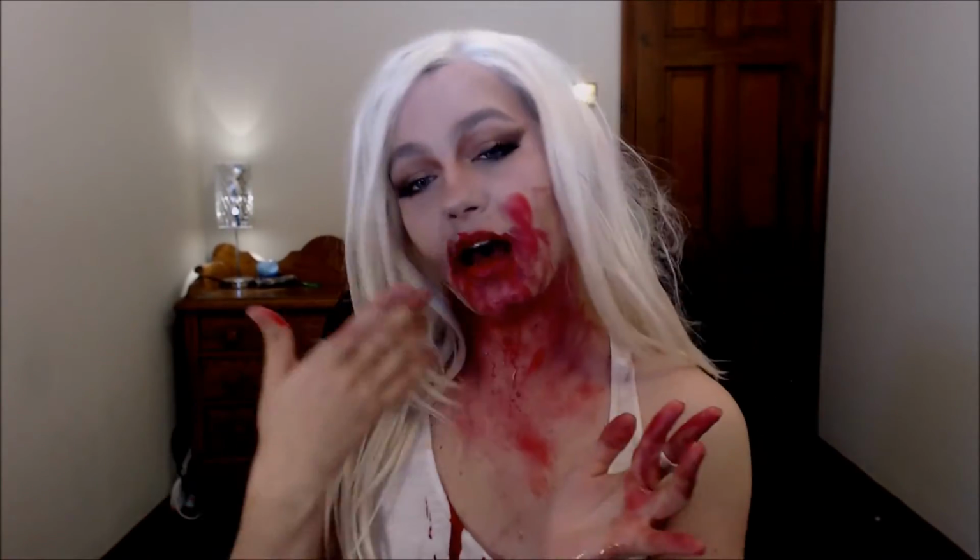And apologies for the ratty wig, I kind of started playing with edible blood, which I'll include some recipes down below, and it made the hair a little bit off. But yeah, I really love this look. It's really gory vampire style, and I freaking love this.